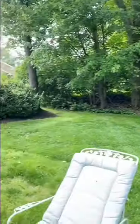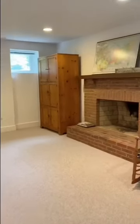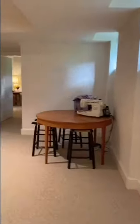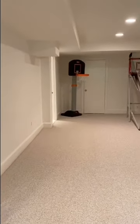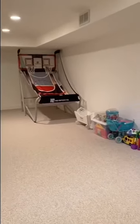100% privacy and absolutely beautiful. Now as we go to the left down here, you'll see more rec room space. And this could be like the game room. They used to have a pool table down here. You can see they've got basketball, sewing, and children's toys.